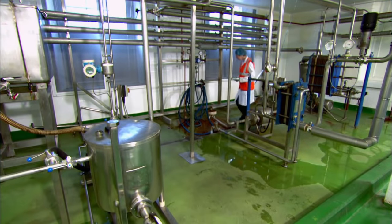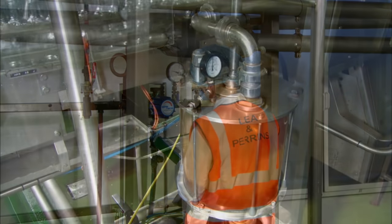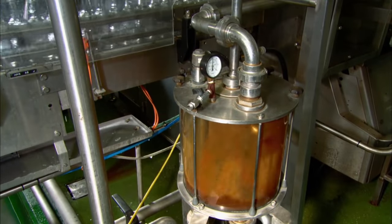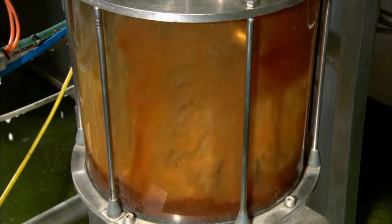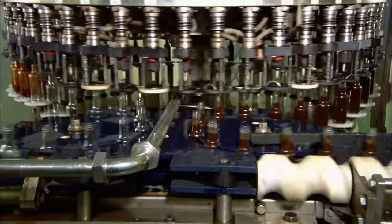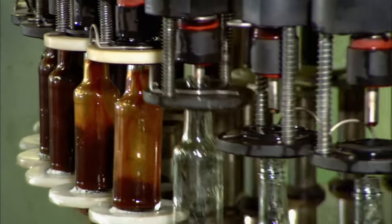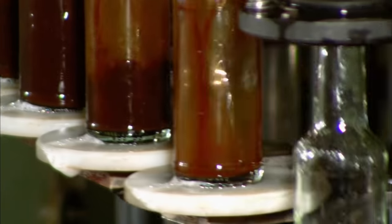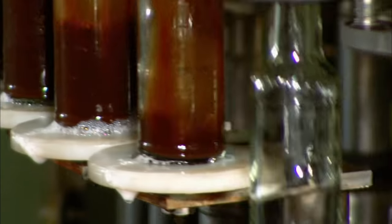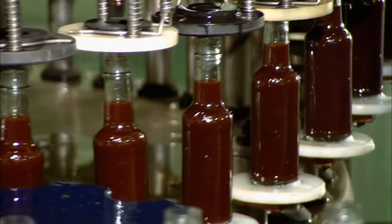In the next phase, the worm crusher sauce is pasteurized. And then moves on to, you guessed it, the filling machine! Yay! If you bet that this episode would feature a filling machine, please collect your winnings at the front desk. Congratulations!